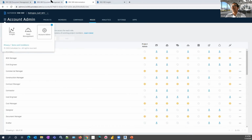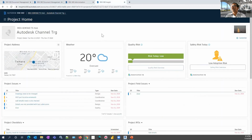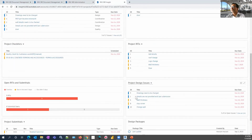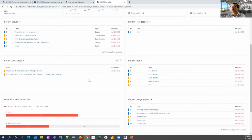So let me switch to one of the dashboards here. For example, this is a dashboard which gives you a complete overview of the project. It shows whether it is risky, what issues are pending, what has been recorded, what has been completed, and all the design package statuses. So it gives a complete snapshot of the project status.